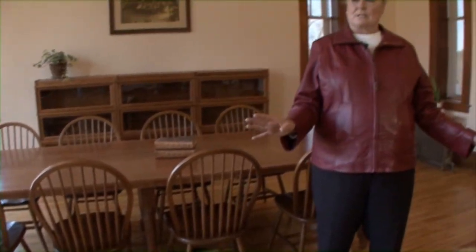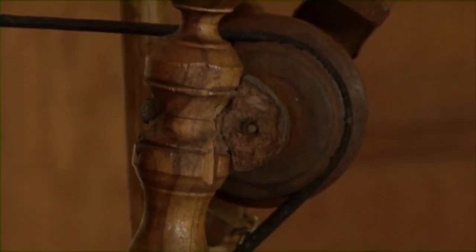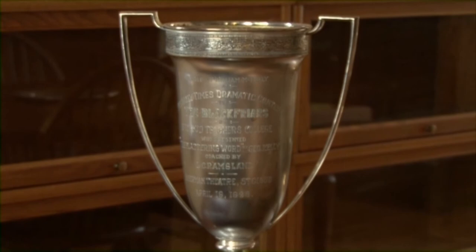There are a number of accessories around the room. Some of them have come from the Alumni Center attic. But the spinning wheel is actually in that photo. That was a teaching aid. There's a trophy here from that teacher college that actually was an award they had won at some time. So we've had fun kind of finding things around the university, and I welcome everyone to visit here.